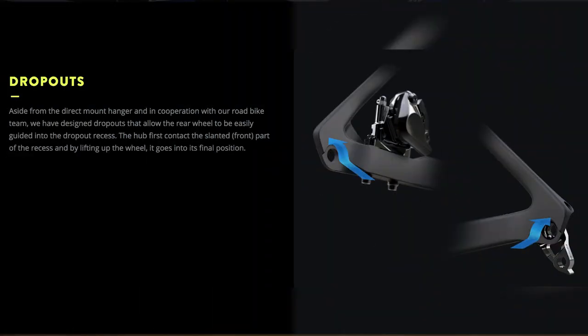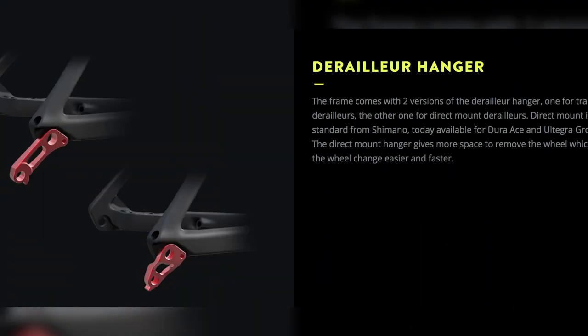So Scott say that they've designed little recesses into the dropouts that should make that process easier. And then when you add in the fact that Mitchelton Scott are running in the new Giro race, of course, and therefore they're allowed to use that rearward direct mount derailleur position that Shimano say gives easy wheel changes as well, that might help. Yeah, we're starting to see quite a few bikes with that on now, aren't we? Yeah, it kind of makes sense. If Shimano are doing it, you kind of got to follow, haven't you?